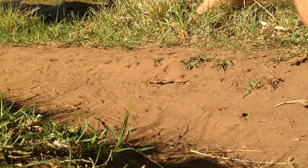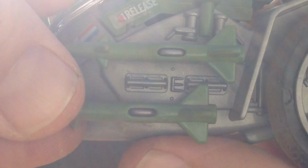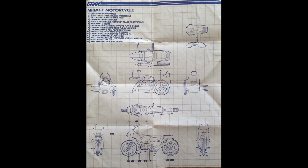But for ranges beyond that, the sidecar mounts a pair of missiles that boasts what the blueprints call auto-guidance. Sounds like a synonym for fire and forget, which means that the operator can lock them onto a target, fire, and then scram, or engage another target.